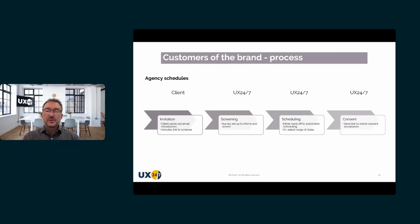And then finally, we'll serve them the informed consent, NDA, and anything else that's relevant. And we can do that using an online digital signature tool, or in other ways, even in the survey sometimes, or in the Calendly system, depending on the client and the way the process is going to work.